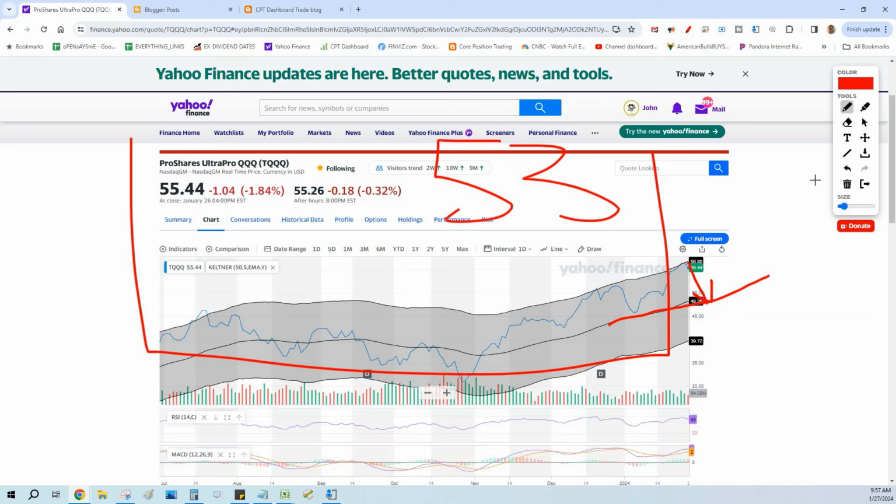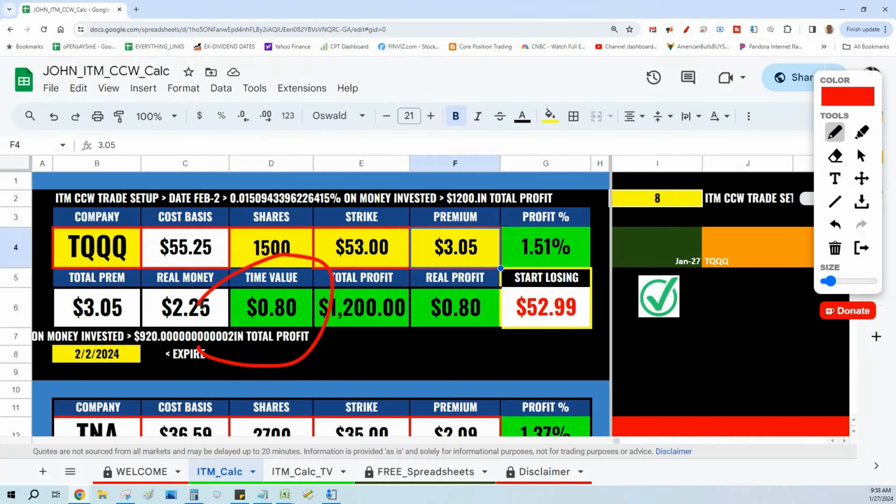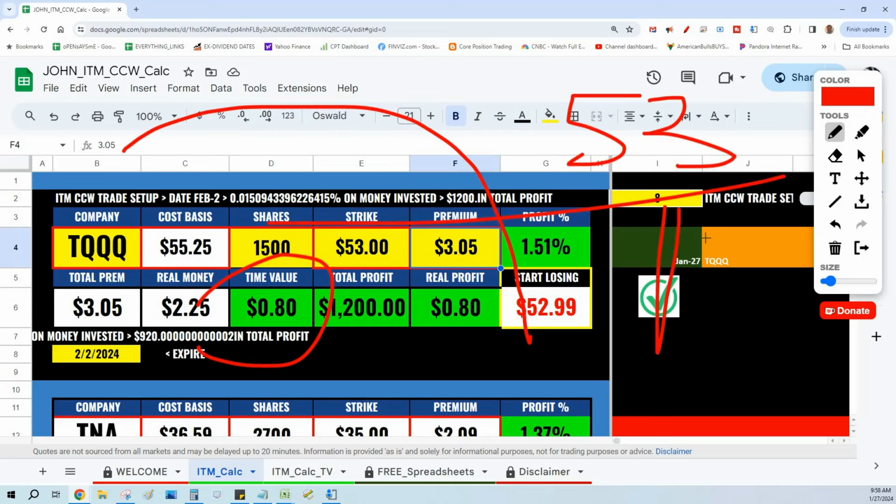We want to set up not for the current trade, but for the multiple moves of what could happen. We want to have a plan, and if that plan goes awry, we want to have a secondary plan. Plan number one, we buy the shares at 55.25. We then sell the 53 in the money strike. We pick up some 80 cents in time value, or $1,200 in this case because I used 1,500 shares. And if the stock were to continue to fall below 53, we know 53 is our new cost basis because they paid us the intrinsic value.